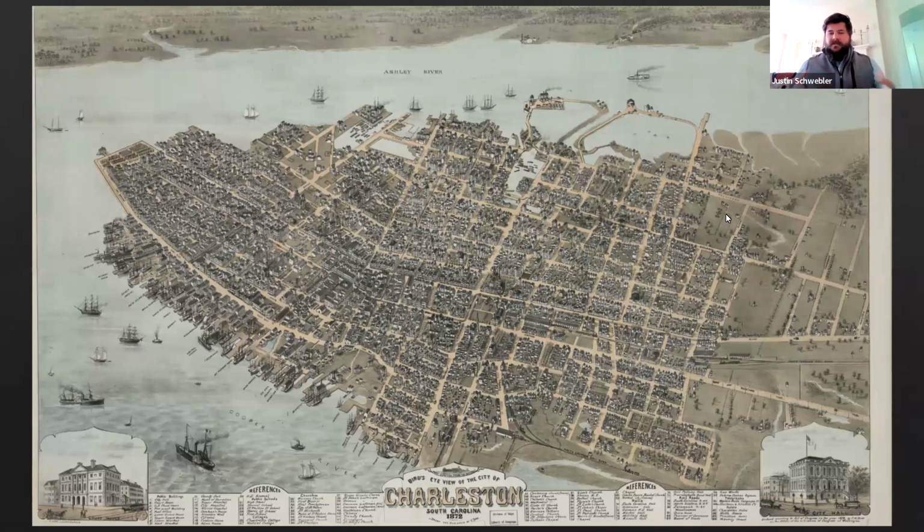disappeared. It's been completely enveloped, and the boundaries of the city have grown as land has been infilled. Areas of marsh and tidal creeks have been filled with debris and residue to capture and create more land for development. And so by this point, the influence and the relationship between Charleston and Bermuda has largely been lost.